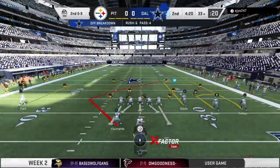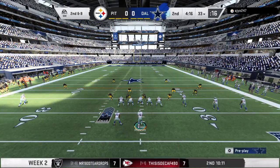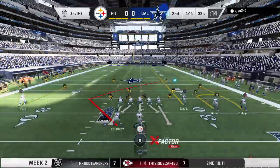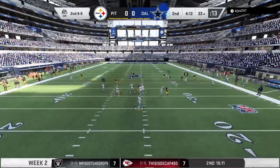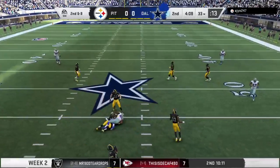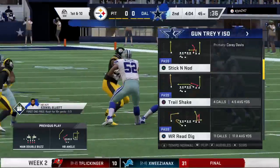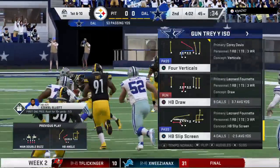The last run got a couple. Here's second and 8. We're going to 53. Mike. Check 55. Mike. Now Prescott. That's to his running back, Leonard Fournette. And he'll be tackled right on the chalk at the 45. 11 yards there, first down.